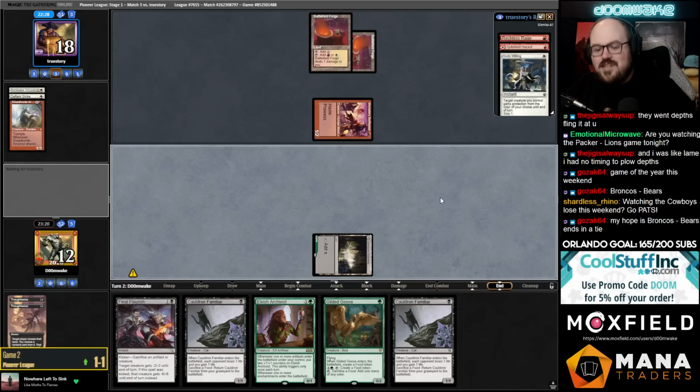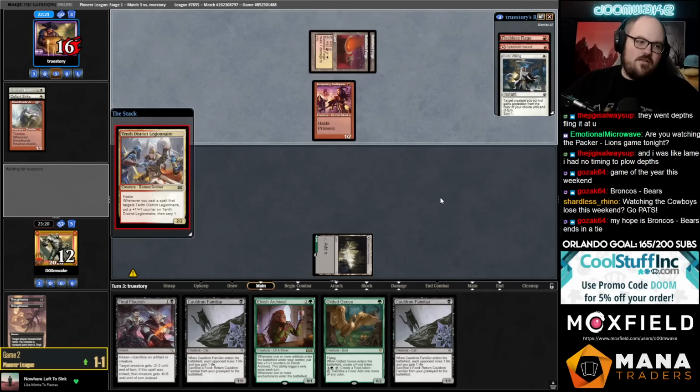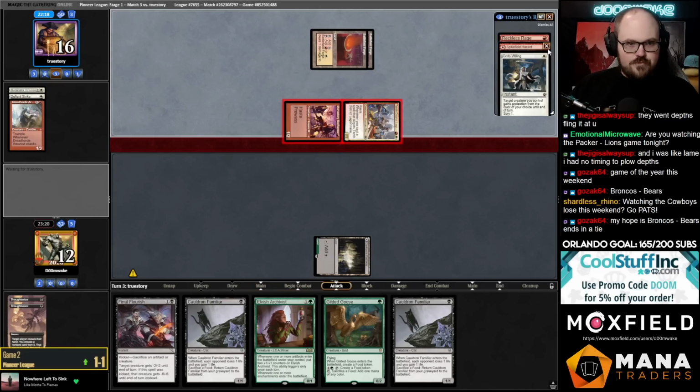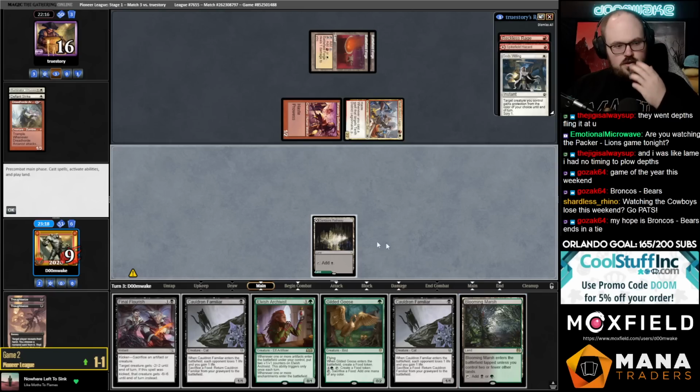Hope is Broncos Bears ends in a tie after like 17 overtimes. Well, they only do one overtime in NFL, right? I think they only do one. It's a good draw. They hold the spike field. They do.